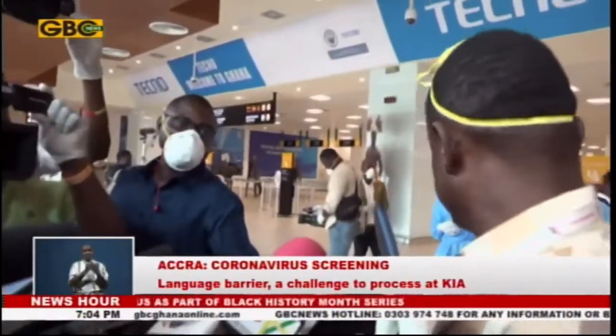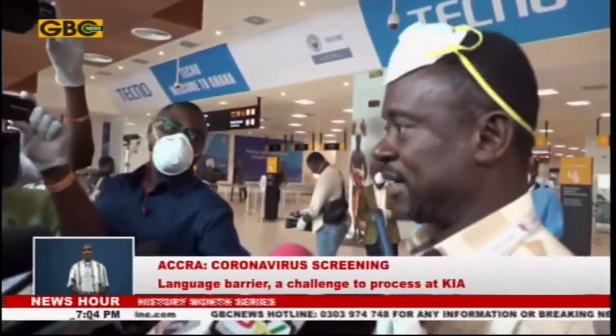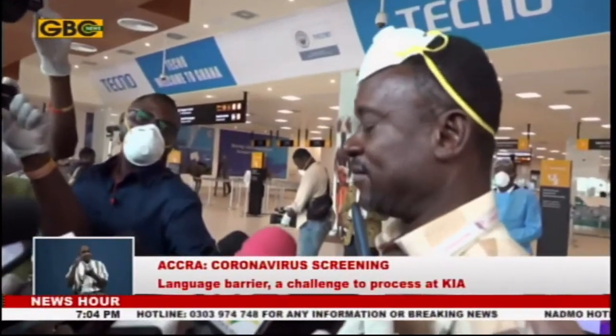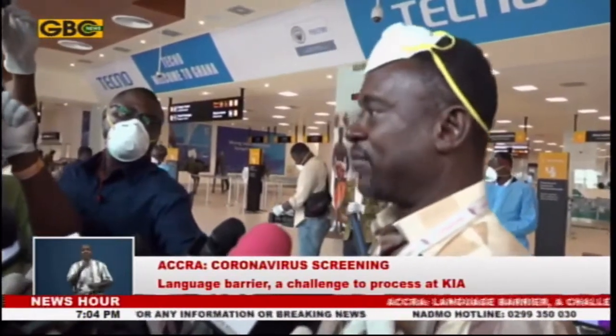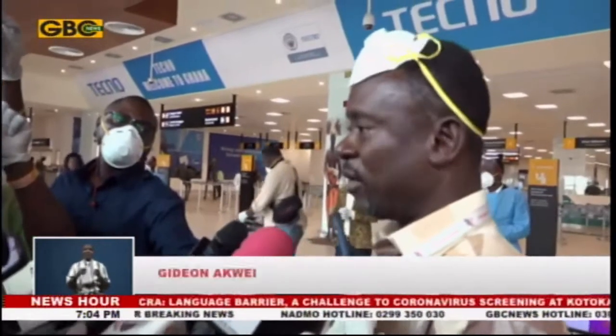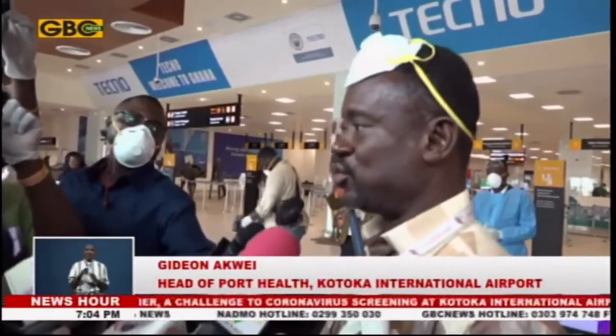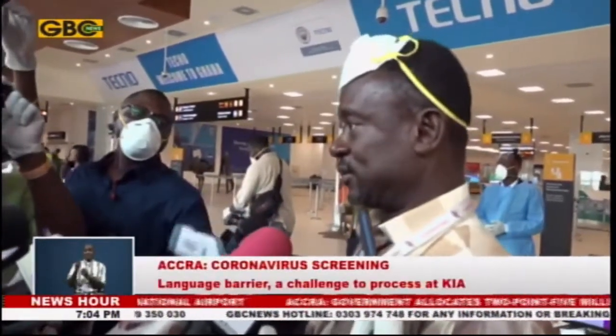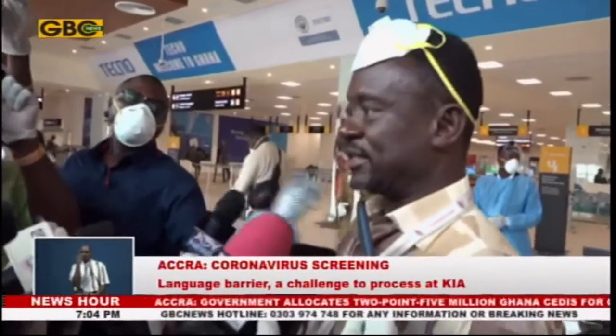Before you cross the line, the thermal scanner will pick your temperature. It's here to check or to monitor the temperature. If the temperature is above 37.5 degrees Celsius, that means we have a health problem. So quickly, one of our officers has to isolate you from the queue. We have the isolation bay here. We interview you further. Then we use this one to recheck the temperature at the isolation bay.